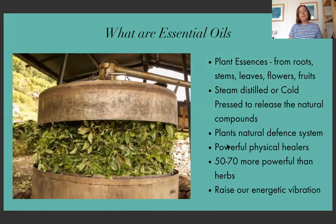And they're powerful physical healers. Some of them are 50 to 70 times more powerful than herbs. They help the body fight unfriendly microorganisms, they balance body systems, and they raise our energetic vibration.